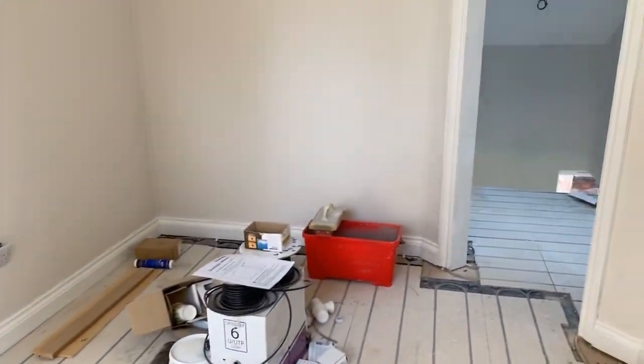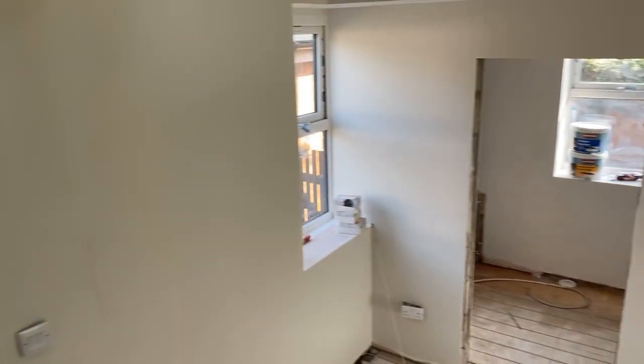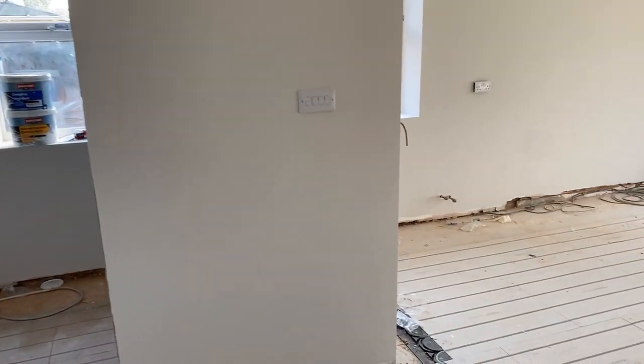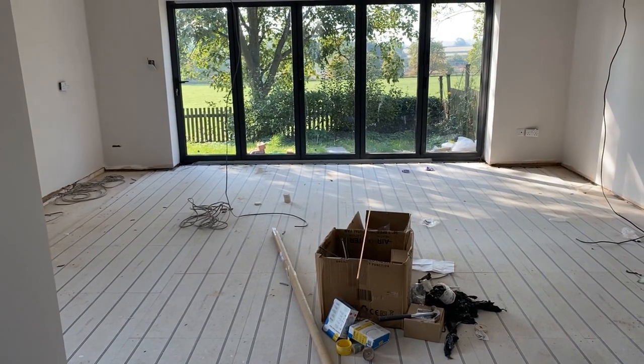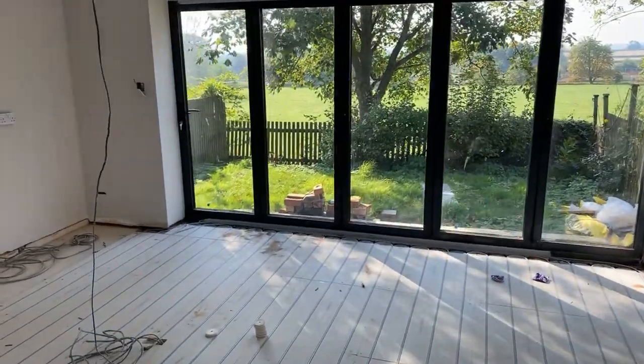So, cracking spot. Two double bedrooms, semi-detached property, completely unique. Underfloor heating throughout. Bespoke staircase, which is being built on site. Bifold doors out to the rear garden. And we've also got soon to be landscaped gardens to both side and rear. Block paved driveway parking for two cars, detached single garage.